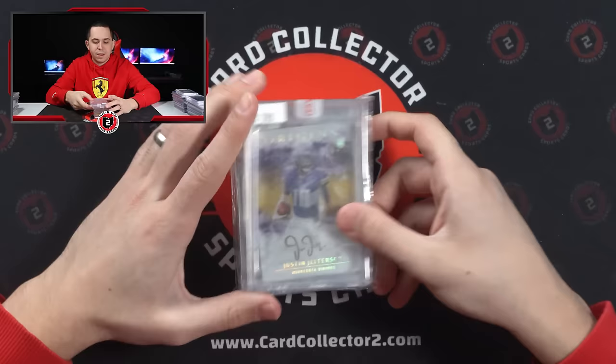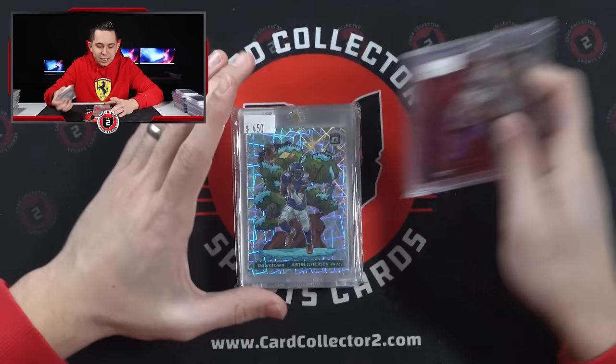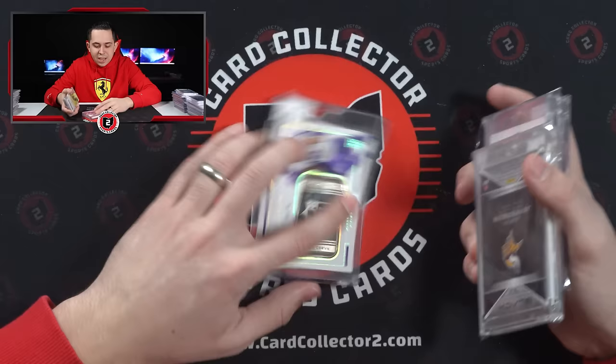Absolute Glass, Jay Jettas from 2022. Origins on-card auto, Gold Ink out of 10. Elements rookie auto at a 79. Stained Glass, Optic Downtown. Black auto at a 50. And an Impeccable Bar out of 20. So that's all the Jay Jettas, plus the booklets. Again, some of the booklets you saw earlier.